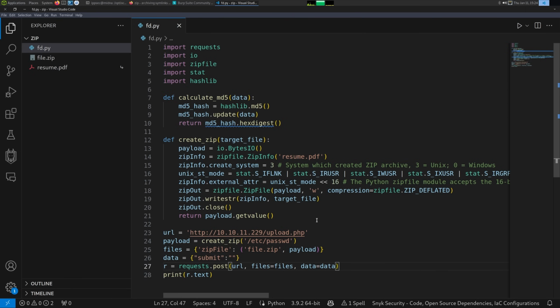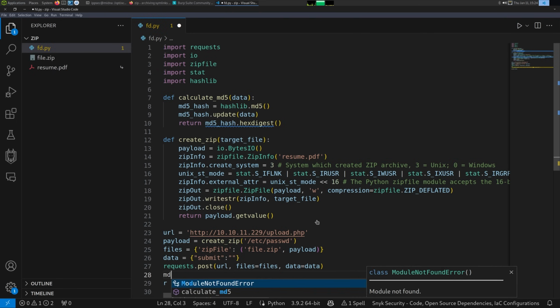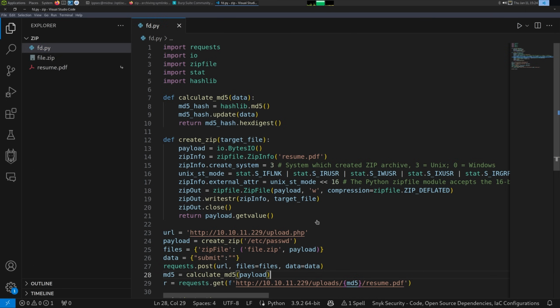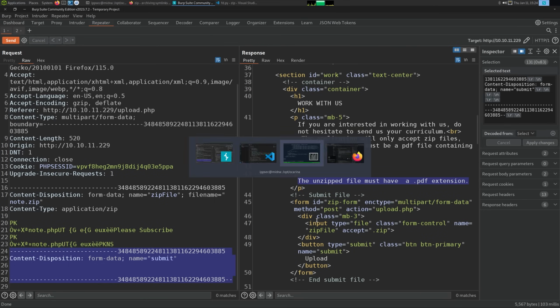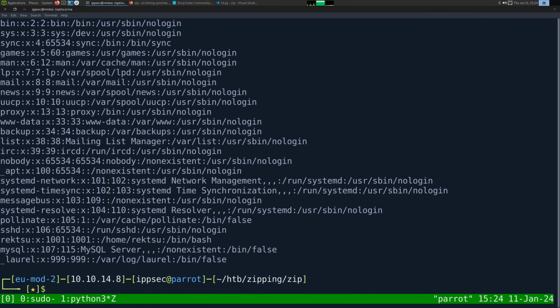So we posted the file, and then we want to just get the next file. So we'll say r is equal to requests.get 10.10.11.229/upload/, let's make this an f-string. We'll say md5 slash, we called it resume.pdf. You can say md5 is equal to, calculate that of the payload. So let's see what happens with this. Boom, now we have it, so we can get any file off the server.